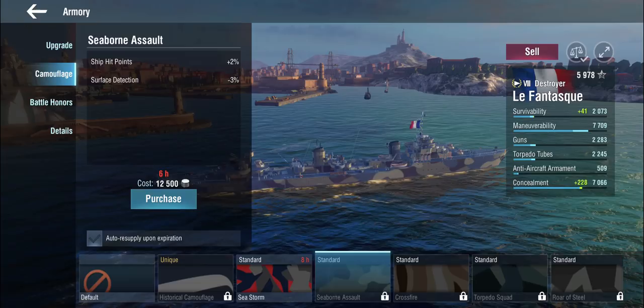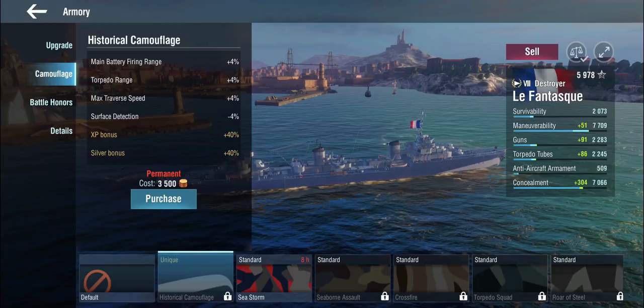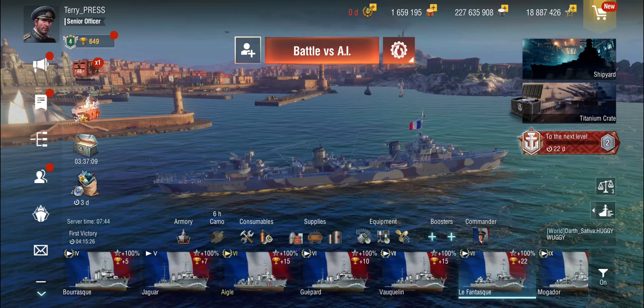But as usual, given that it costs 3,500 gold, which is more than I spent yesterday on gambling Friesland crates, it's a significant amount of money. You'd really have to like the ship to do this sort of thing. So we are sailing with the more or less free camo, because honestly, silver is ubiquitous. All right, I think that covers about it.